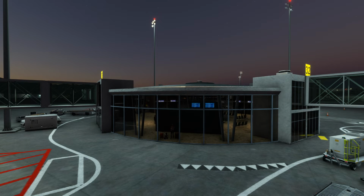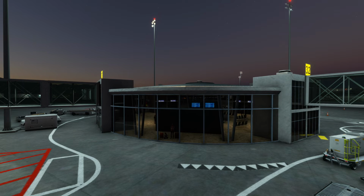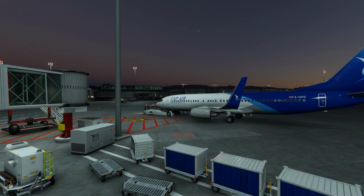So here's stand 32. There's our young lady and her son that we saw before. And as we suspected, this looks a lot better during the dusk hours, night time. You can see inside even though we can't go in. There's my aircraft on the stand itself. There's plenty of clutter. All perfectly acceptable. The ground markings are really good too, I think.